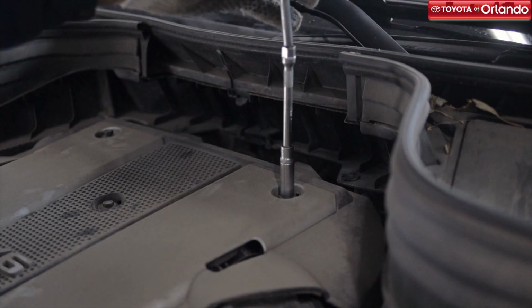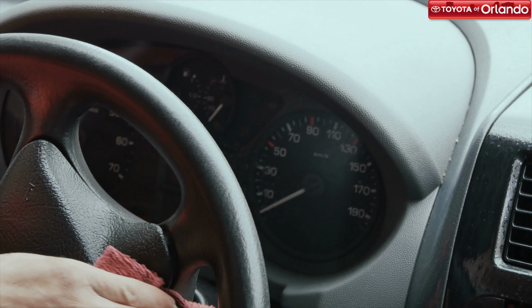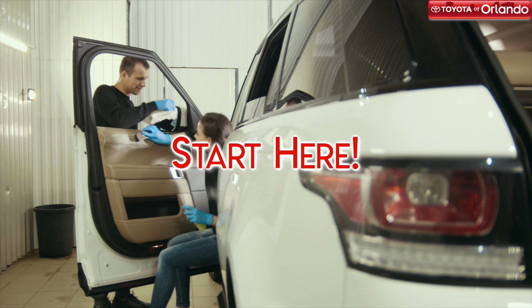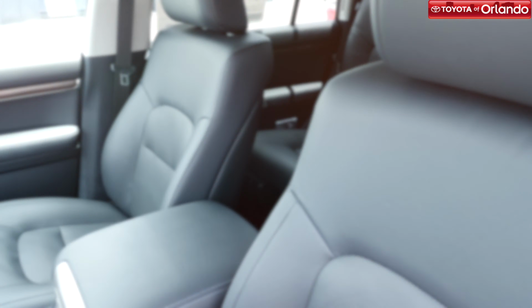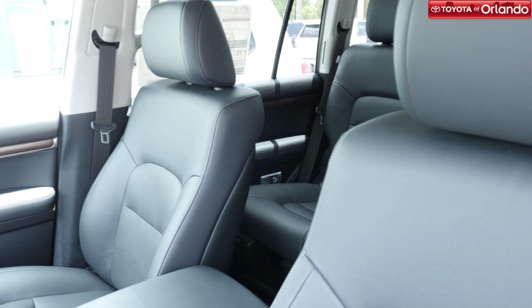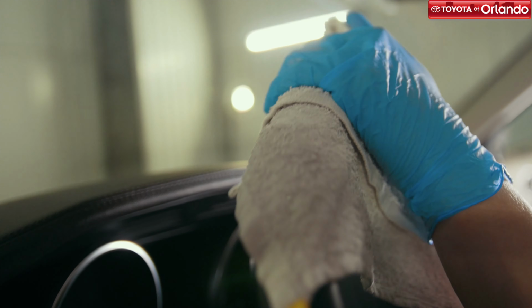Changing oil, rotating tires, and checking brakes requires a lot of time and patience, and the same applies to keeping your vehicle's interior clean. If you're in need of a good cleaning inside your ride, start here. Gather up the right cleaning products. Depending on the types of materials used in your vehicle's interior, you'll need specific cleaners to get the job done. Also, make sure to have cleaning cloths, paper towels, and dusters on hand.